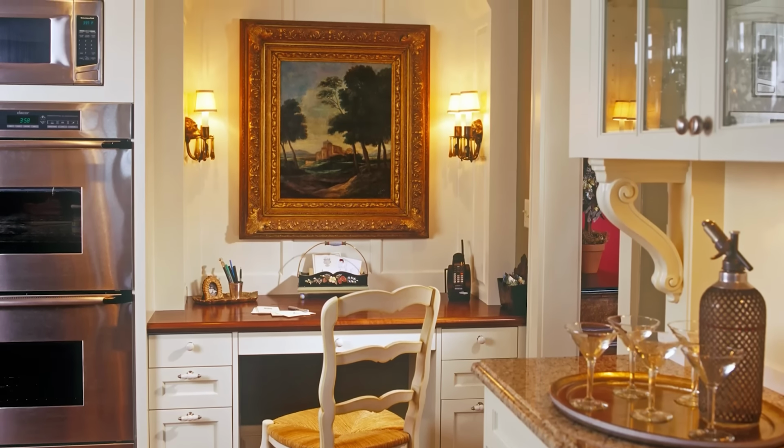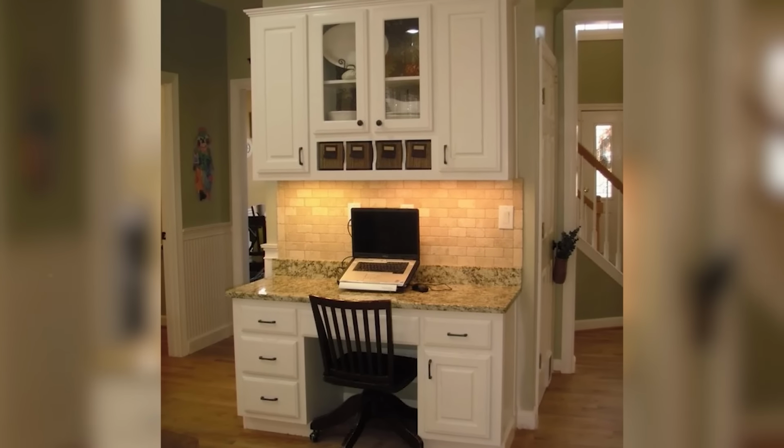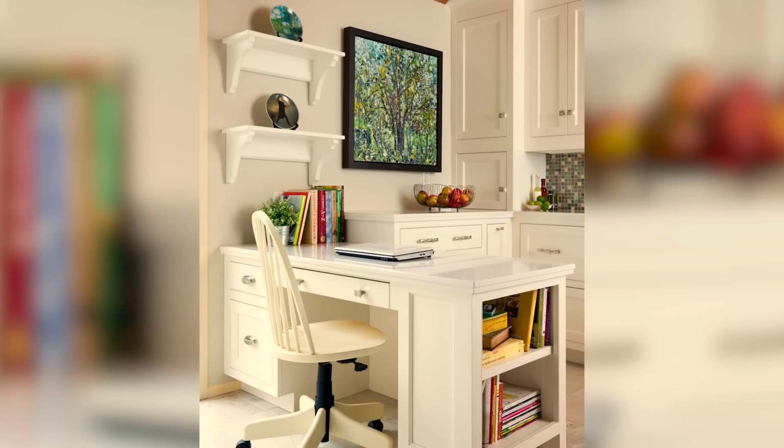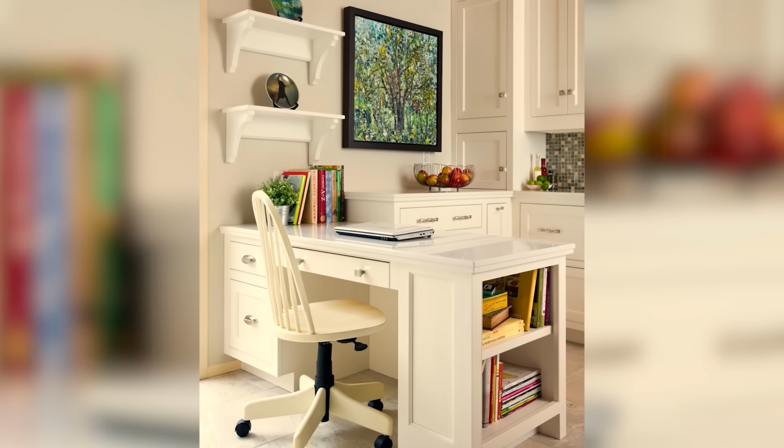The built-in desk was often made of honey oak to perfectly synchronize with the kitchen cabinets, creating a seamless and organized space. It turned the kitchen into an operational center not just for meals, but also for family administrative tasks. Having a dedicated space for a personal computer right in the common living area was a major step forward, reflecting the growing role of technology in daily life.